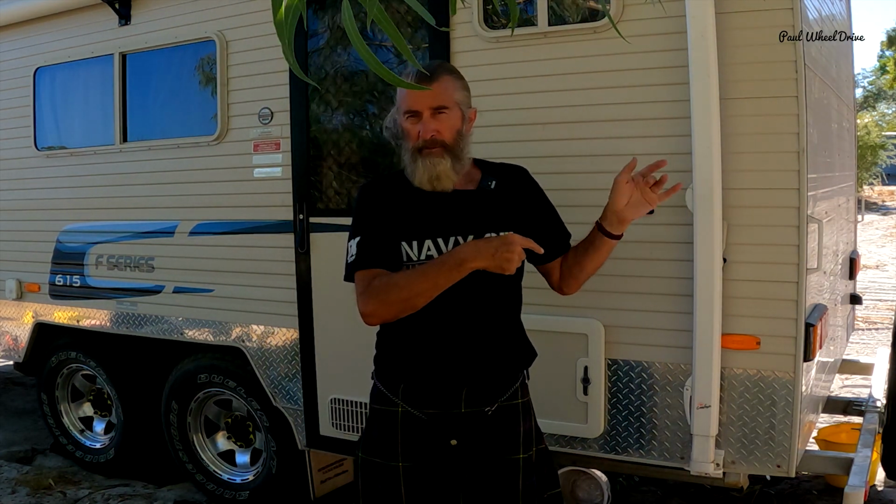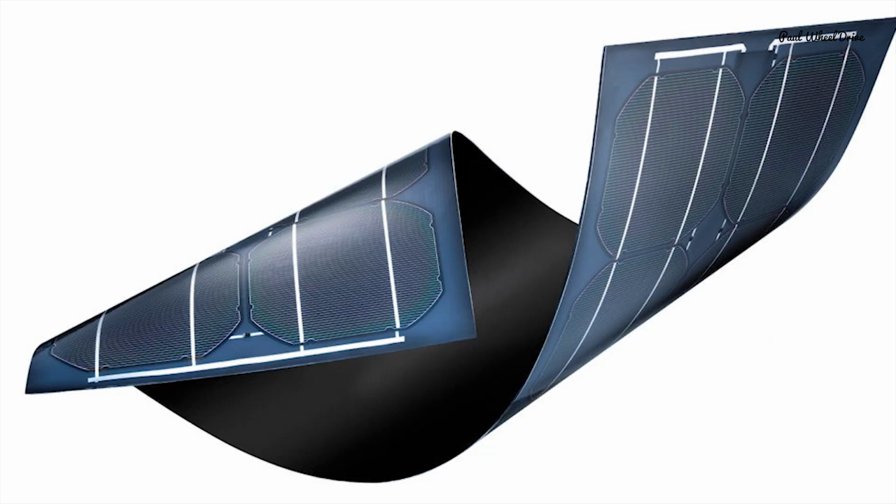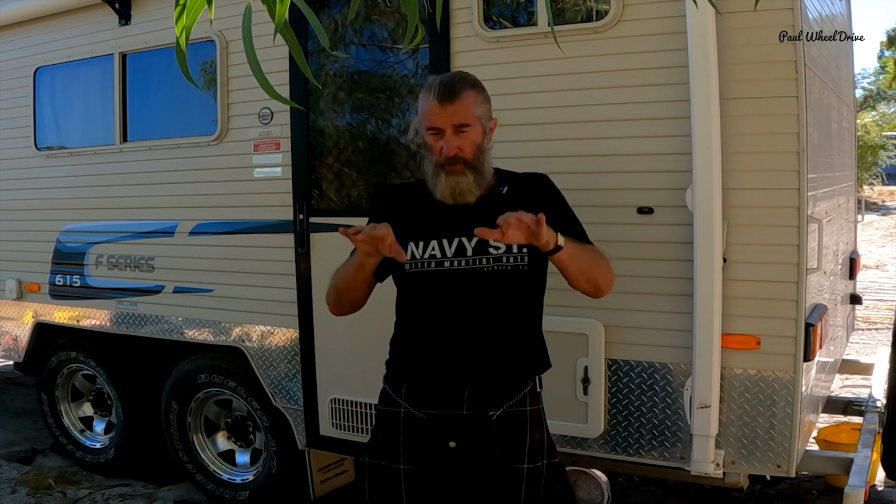The other type that are starting to become fashionable, which is what I actually put an extra one on the pop top, is you can get flexible ones. I'm talking, you know, boop, boop, boop, it's that flexible. You can do this with it. So the flexible ones are quite good if you can get them up on the roof and you literally glue them down or get them held firm, and then that's the end of it.